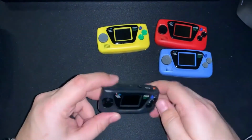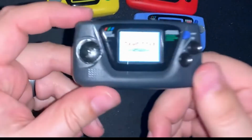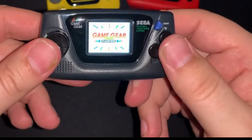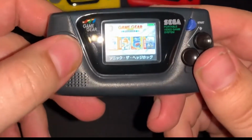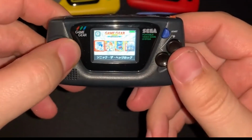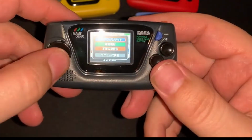So we're going to go ahead and turn it on, take a look, takes a minute, and it says Game Gear on there with a nice close-up shot. Game Gear Micro with all the colors. It looks very, very tiny, but obviously this is very, very small.